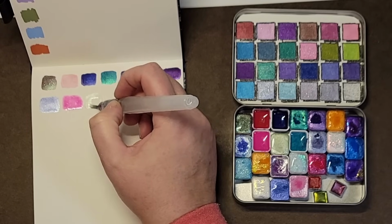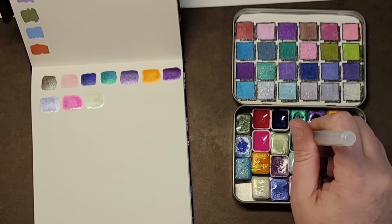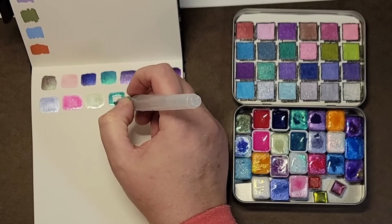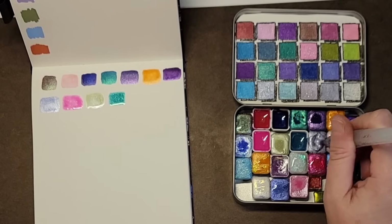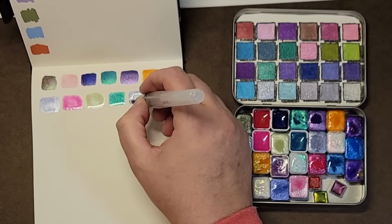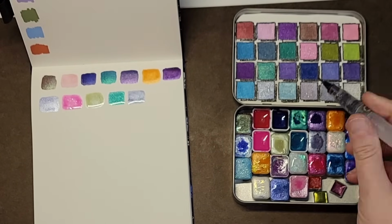Look at this green. Where were you for Christmas? We have this bluey green. So it's greener than the one above it, it looks like to me on first glance anyway. Ooh. Look at this one. How gorgeous. Ooh. Why doesn't my pen want to work? There we go.